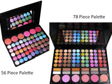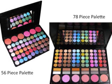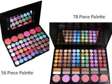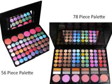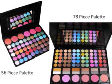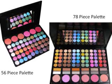I'm not a big blush person because I think that my face is naturally flushed, so I don't like to have too much color on my face, and I know that these colors are rich, pigmented, and probably make me look something on the order of a clown. So the 78 and the 56, they're great palettes, and they do a great job separating the colors for you so that you don't have to do too much work when you're piecing up eye makeup with blush. But for me, the blush was too much and it was too many colors.